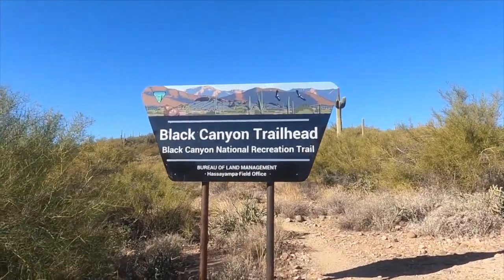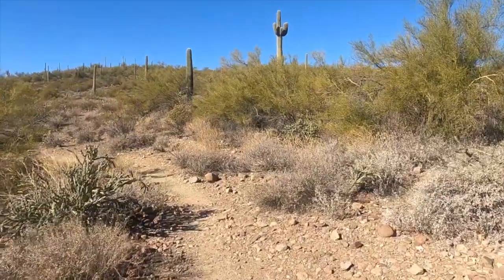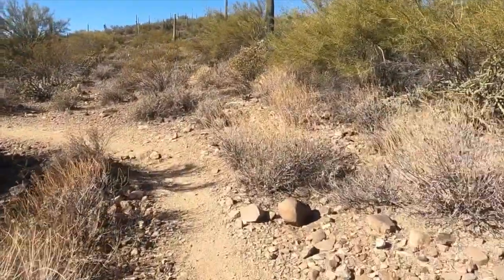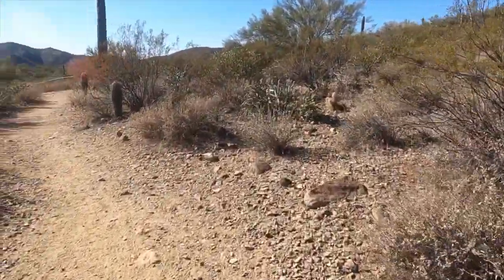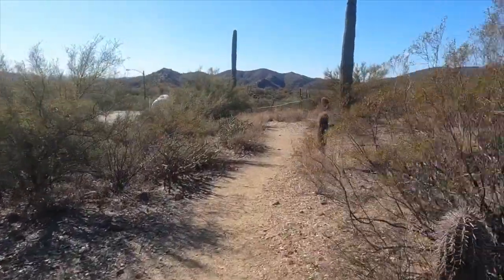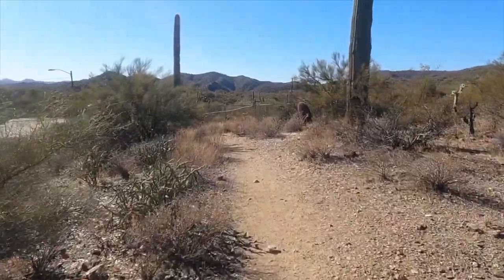Starting area of the Black Canyon Trailhead, spot where the Cocodona is going to start. Heading up the trail here. Stop again every mile or so and just see what's going on, see what the views are. Plan today is to make it to the first aid station 11 miles out, 11 miles back.